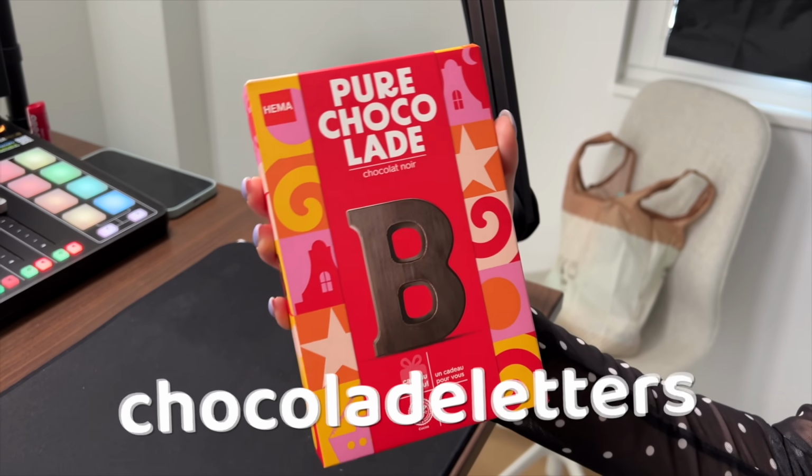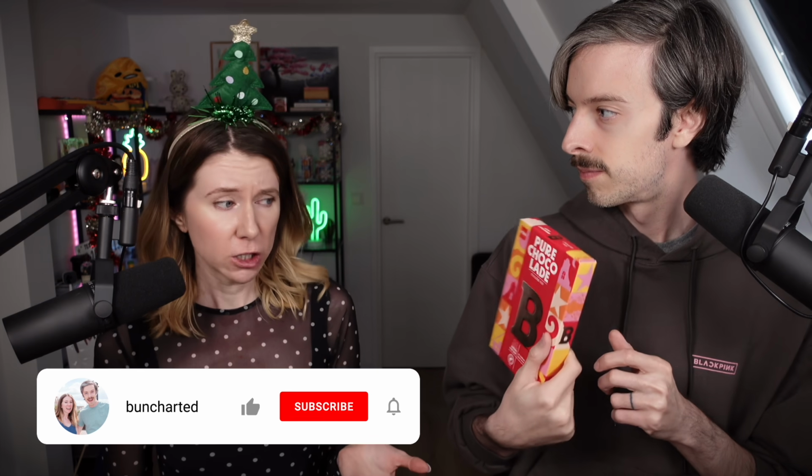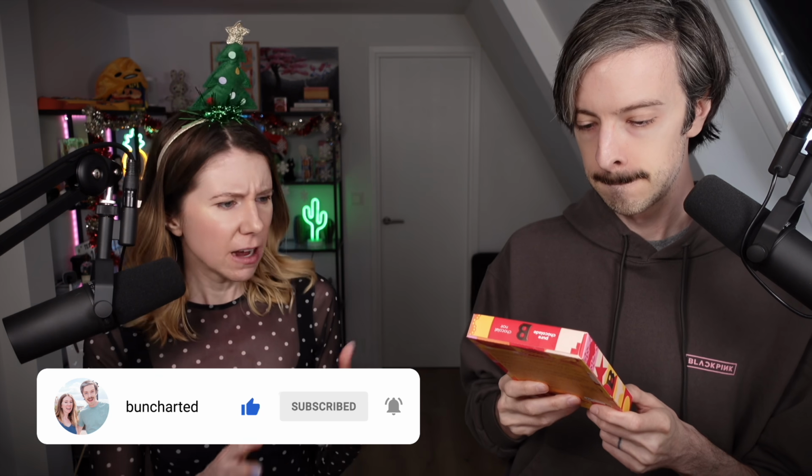So on the eve of Sinterklaas or in the morning, children are typically given a chocolate letter. That's usually the letter of their first name. They have pretty much every different kind of chocolate you can imagine, like dark, milk, and white. And then they even have ones with sprinkles and nuts in them.